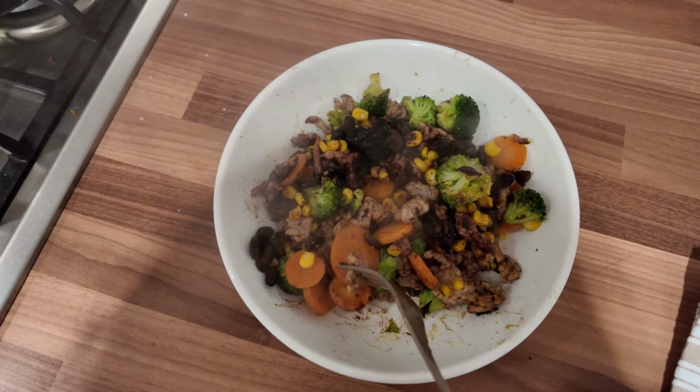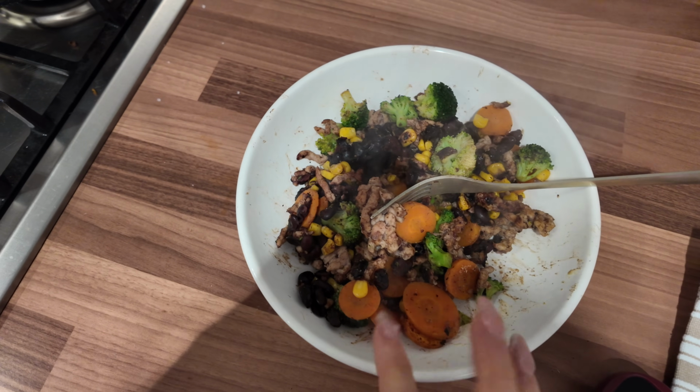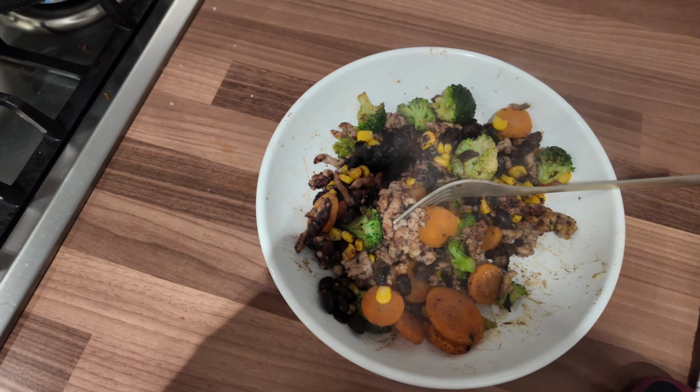Introduce you to the most unappealing lunch, the high protein meal of chicken mince, some veggies and some black beans. Seasoned it with the old El Paso fajita seasoning. I don't care if it's got a bunch of E numbers and loads of salt in it. I love it. The smoky barbecue one is so tasty. So that is what I'm having, and this is my lunch today. So very unexciting. It tastes pretty good.